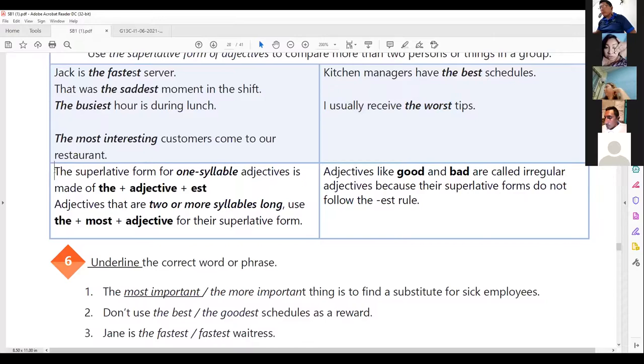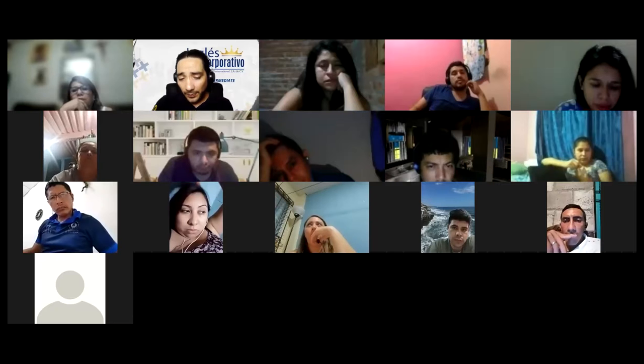Okay, so the superlative form for one syllable adjectives is made of the adjective plus EST. So it's not longer ER, remember? Ya no bonificas el adjetivo con ER, sino que ahora es EST. O también puede ser IEST cuando reemplazas la Y.